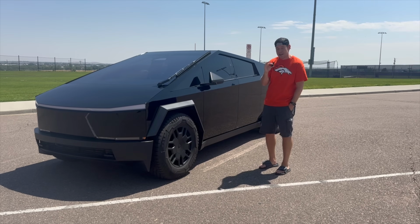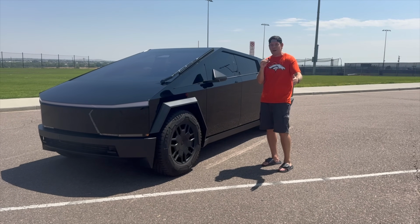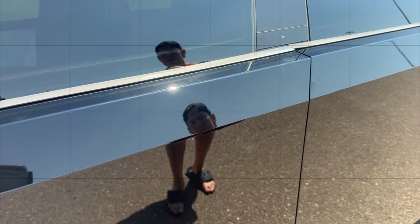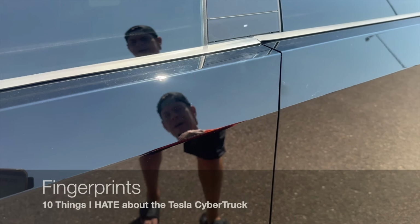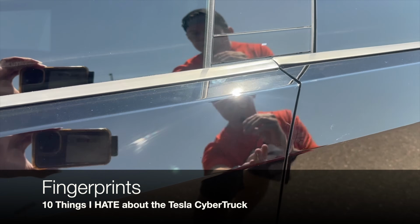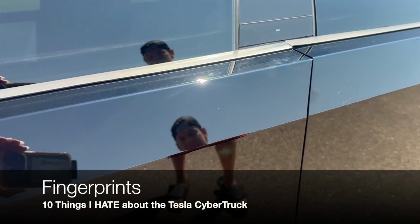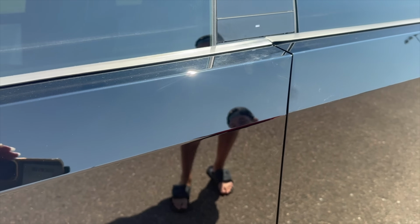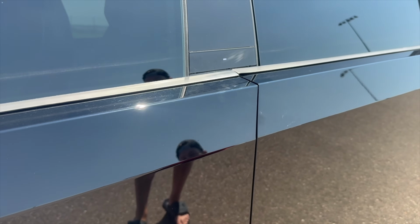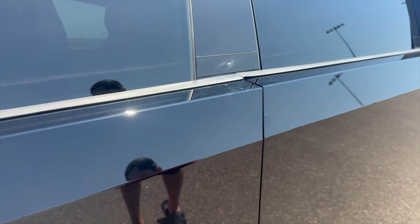One of the other things that you're going to find is horrible that I had to spend more money on relates to number 5 that I hate about this thing. So the number 5 thing is the fingerprints. Now, putting a wrap on reduces the fingerprints by a lot, but they are still there. Anywhere you touch the car, it leaves fingerprints behind on the exterior. And like I said, with the stainless steel, it was absolutely horrid. That's one of the reasons I had to get the wrap. Plus, I think it makes it look a lot better.